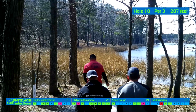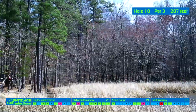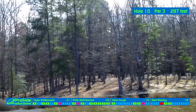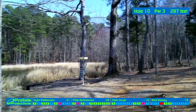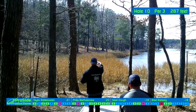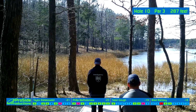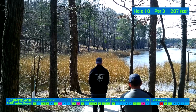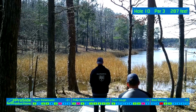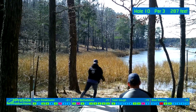Here's Brad, probably throwing a driver as well. And the driver just plays nice. You don't have to throw it too hard. You just snap it right over the water, and it carries right in. The miss is going high left, and that's what me and Brad have both done here pretty well. Some people throw a higher shot, but some people like to throw a more direct shot at this hole. I like the high hyzer. A little safe, but it just depends on the wind. You got to read that really well.